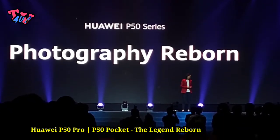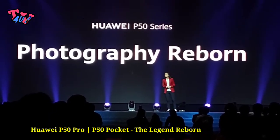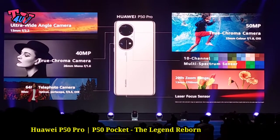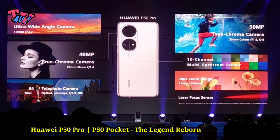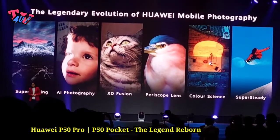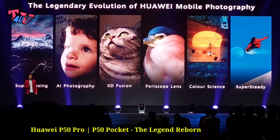I'm going to spend more time here on Photography Reborn, because Huawei phones, as flagship products, especially the P-series phones, are always famous for this. I'll explain later in much greater detail. A 13 megapixel ultra-wide angle camera. That's why I said, never has it been done before in a smartphone camera. Again, the legendary evolutionary journey of Huawei mobile photography.